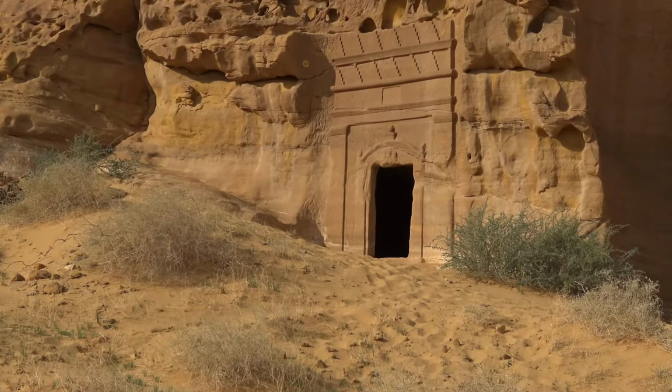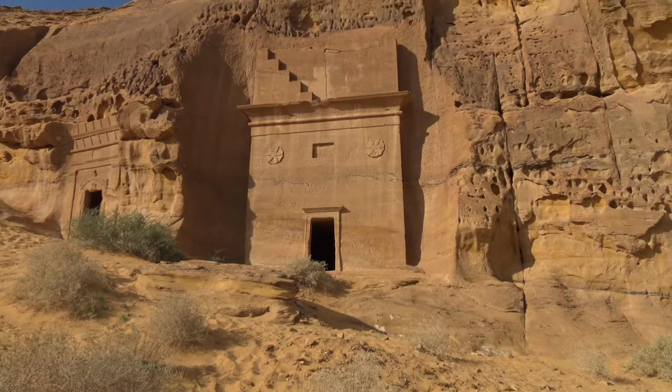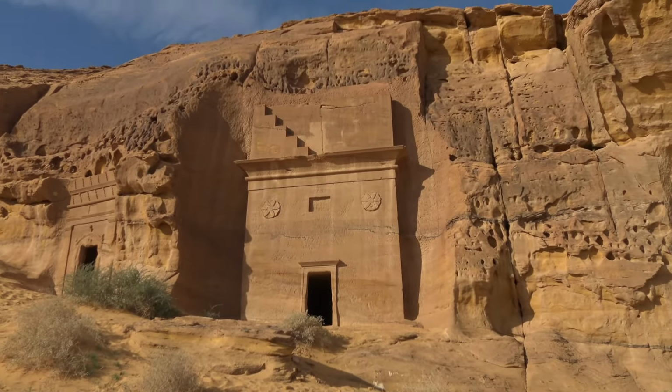Now, it may look small, but tomb 117 is probably the most important in the whole of Hegra. It was only discovered 9 years ago when a storm blew away the sand and revealed it. There were 80 bodies inside. It had been undisturbed for over 2,000 years, an archaeologist's dream.